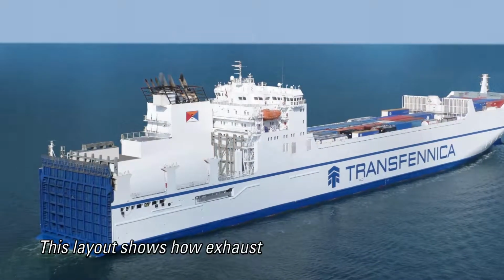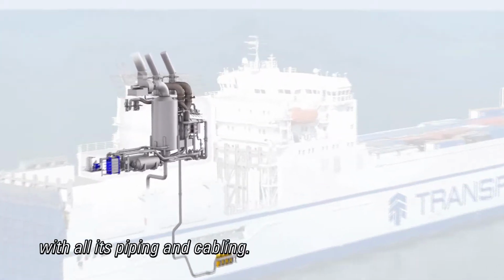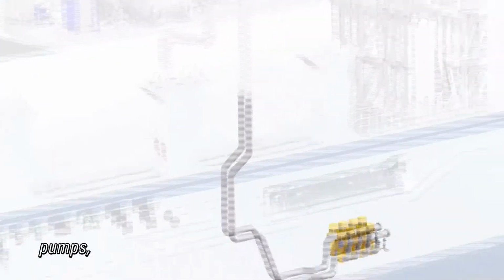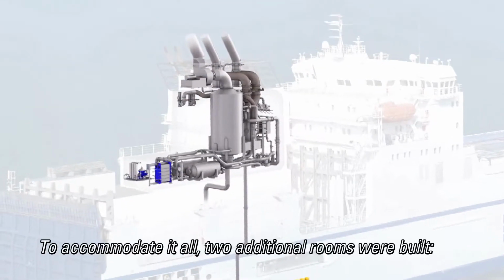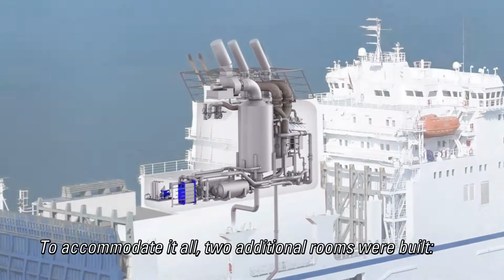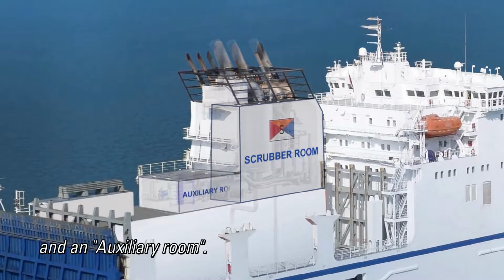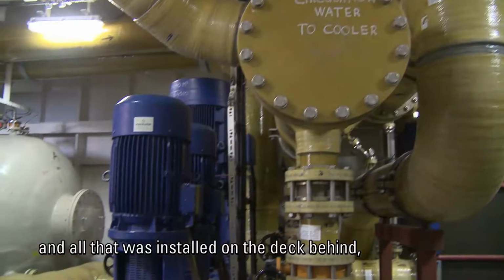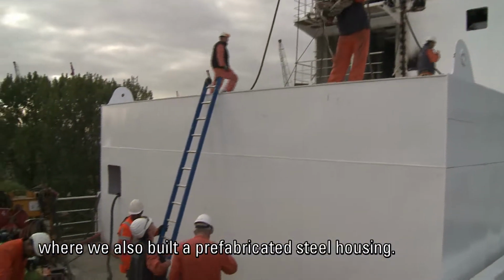This layout shows how exhaust from the 4 engines is cleansed. First, there's the scrubber with all its piping and cabling. Then there's the heat exchanger, the separator, tanks, pumps, frequency converters, cabinets, and a whole lot more. To accommodate it all, 2 additional rooms were built: the scrubber room next to the existing funnel, and an auxiliary room. The freshwater tanks, the water cleaning system, and all that was installed on the deck behind, where we also built a prefabricated steel housing.